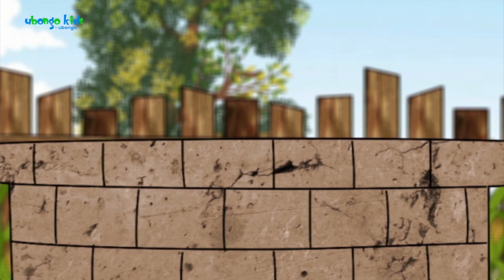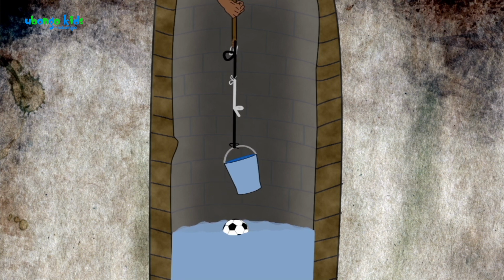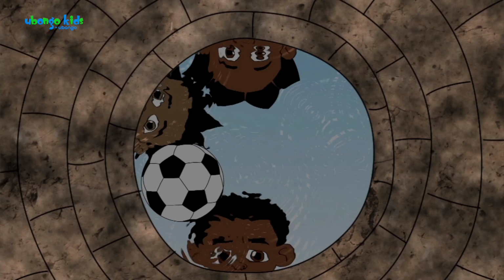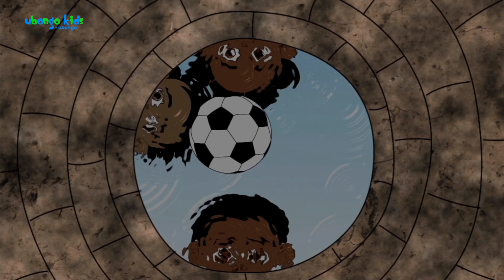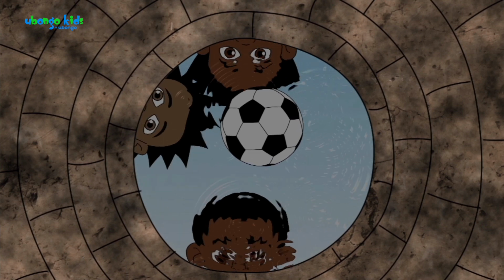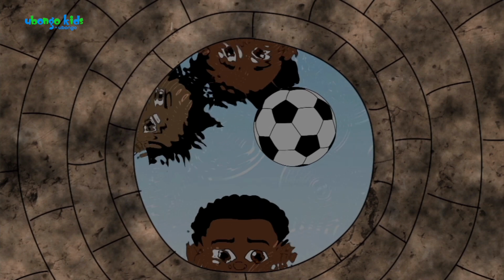That's it! Let's get our ball. Why doesn't it reach? I don't get it. We've managed to get 5 meters of rope. Pass us a bucket. Why isn't it enough?